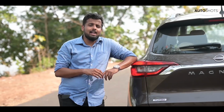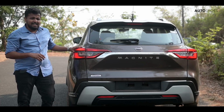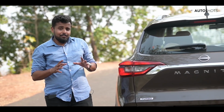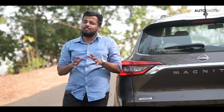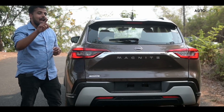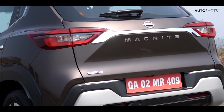The car from this side looks clean with Magnite badging in bold. You don't get LED tail lamps, but the design over here looks great. And if you compare this design with all the previous Nissans in the market, you know Nissan now means business. And you can figure that out with the brand new logo introduced on this particular car.